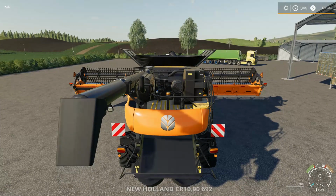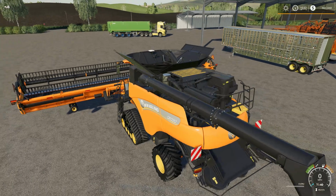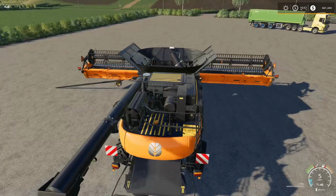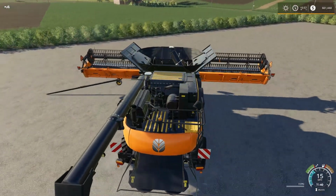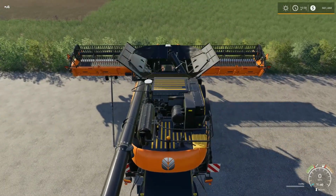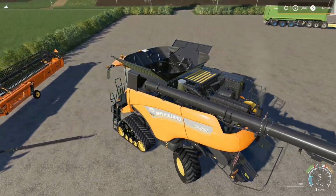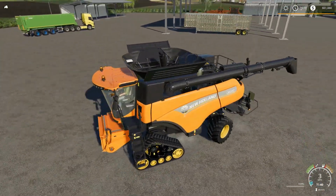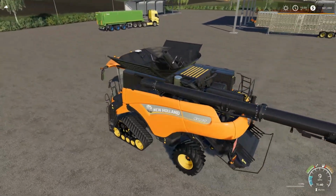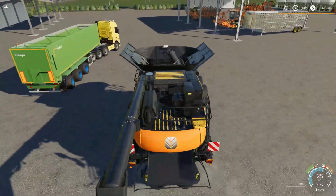Where is this harvester? Here. You have the wrong header on you, sir. We'll just go ahead and park it right on over here. Lower that down. Where's my header? Is it parked over here? Yes, it is. Thought it was there.